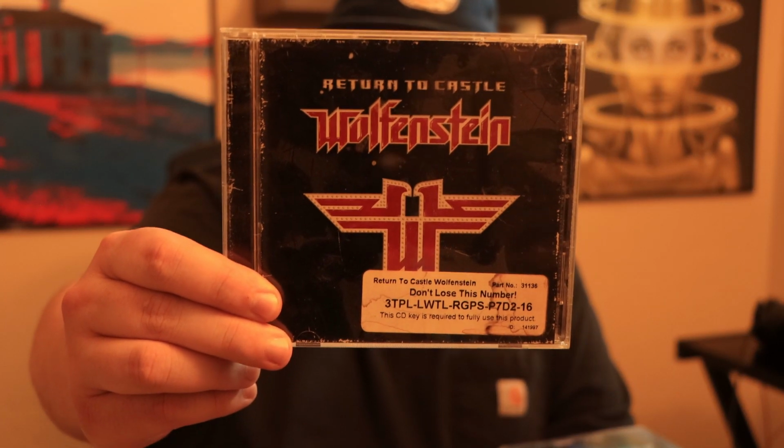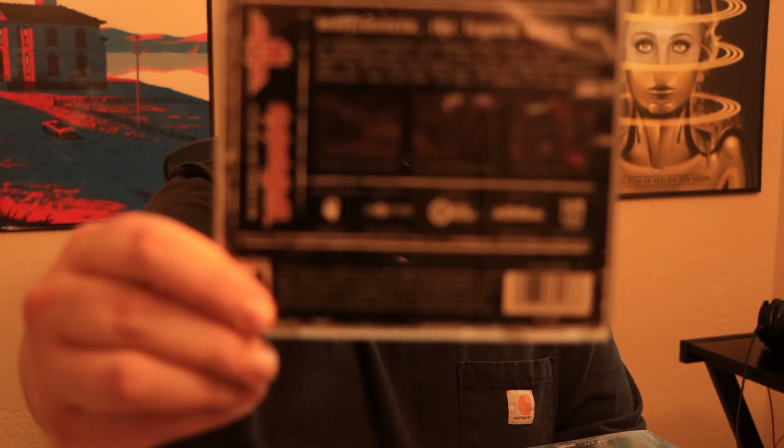It's a little beat up, but that is the almighty Return to Castle Wolfenstein. Definitely one of the best of the old school shooters. I know it kind of came in at the very tail end. Yeah, developed by Grey Matter, multiplayer by Nerve, and actually it's funny that I'm thinking of that.